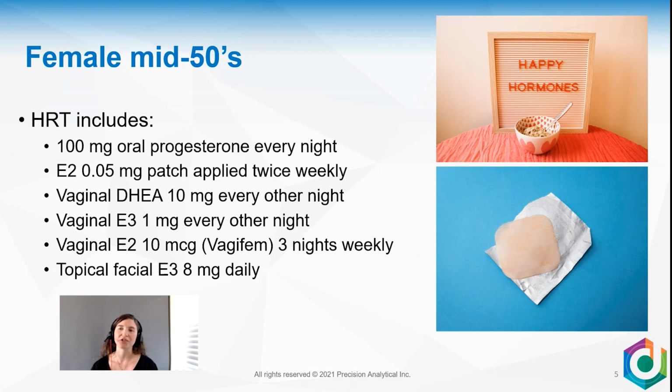She is using a vaginal cream that has 10 milligrams of DHEA, just a little on the higher side, dose-wise, and 1 milligram estriol, which is a pretty typical dose. She's doing that every other day or every other night. And she's also using the Vagifem, which is like a little insert. It only has 10 micrograms of estradiol, which is a very, very low dose. So it usually only has these localized effects in the vaginal canal. It helps with vaginal dryness. It's such a small dose, those 10 micrograms, that we usually don't see that affecting systemic estradiol levels. And then she's using a topical facial estriol cream with 8 milligrams. And that just seems like a pretty high dose to me.